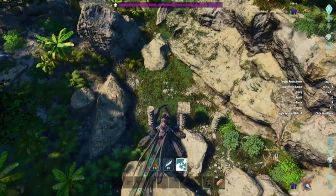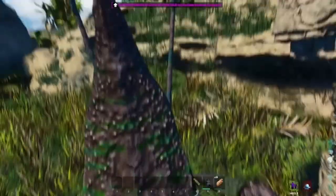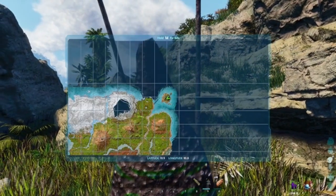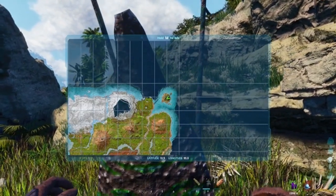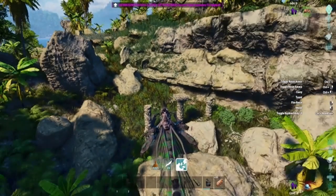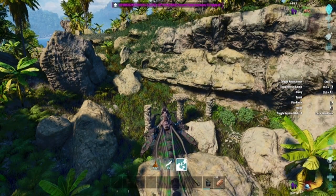There we go. And this is at latitude 10.9, longitude 90.8. And now we are off to the next one.